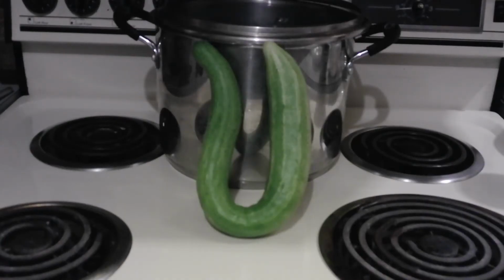And of course we have our smiling cucumber that we picked after fair. It looks a little happy to me.